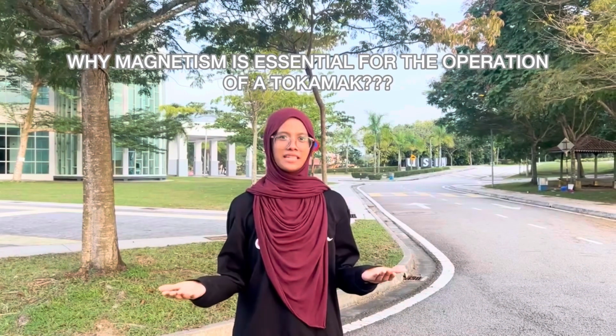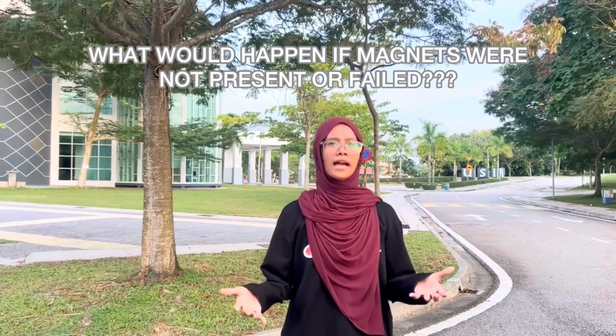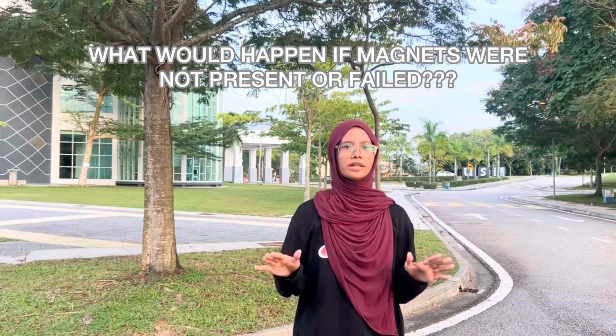Why is magnetism essential for the operation of a tokamak? Magnetism is absolutely essential in a tokamak because it is the only method to confine and control the high temperature plasma required for nuclear fusion. The fusion process in a tokamak heats plasma to temperatures exceeding 100 million degrees Celsius, far hotter than any solid material can withstand. What would happen if these magnets were not present or failed?